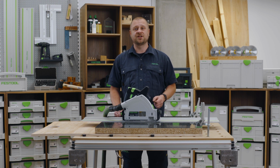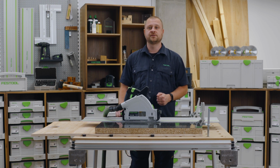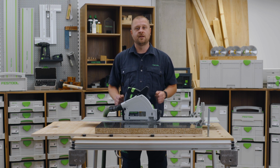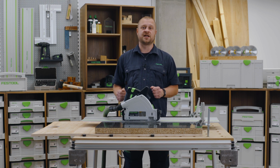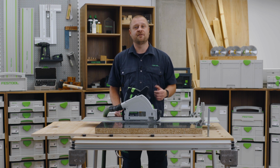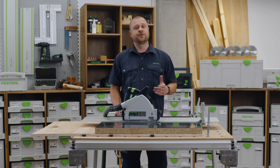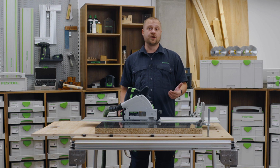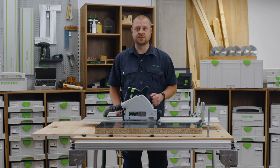Kickback is dangerous and always takes you by surprise. When kickback occurs, the saw becomes uncontrollable. The saw violently leaves the material and exposes the blade at full cutting speed. The saw can then damage the workpiece, the guide rail, or even worse, cause injury or harm to the user.